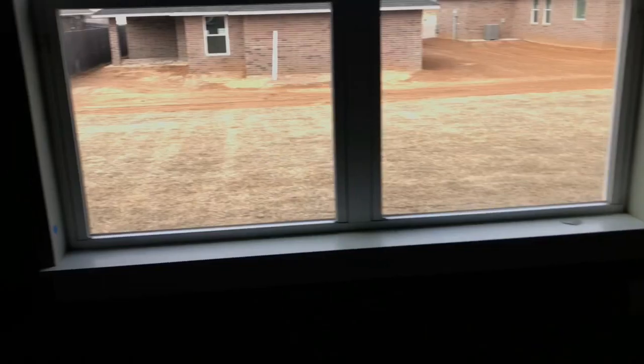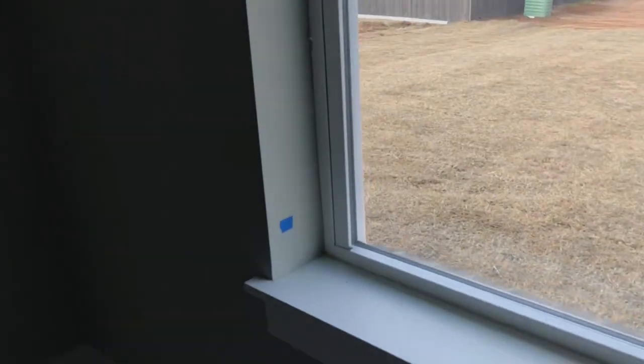Nice big windows. Of course, all of our homes are built with 2x6 exterior walls. You can see how thick the window is there. Let me get a close up of that. See how thick that window is. We use extra insulation. Oh, let me turn on the lights.